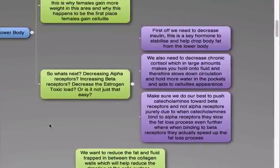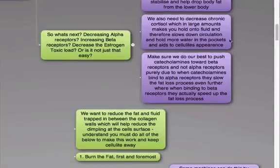So what's next? Basically, we want to decrease the alpha receptors, increase the beta receptors, and decrease the estrogen toxic load, but it's not that easy. So first off, we want to decrease insulin. This is the key hormone to stabilize and help drop body fat in the lower body. We also need to decrease chronic cortisol because in large amounts, it makes you hold onto fluid and therefore slows down the circulation process and holds more water in the pockets, which aids in the cellulite appearance.